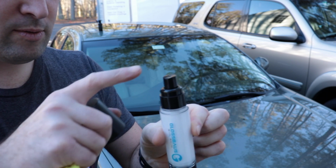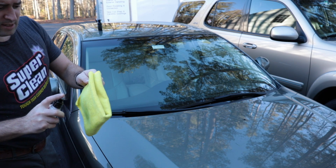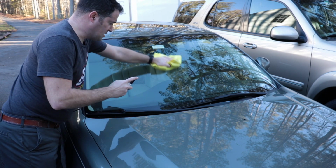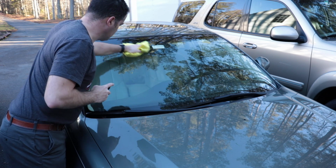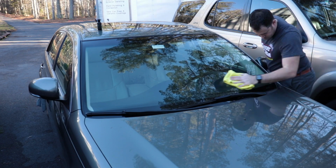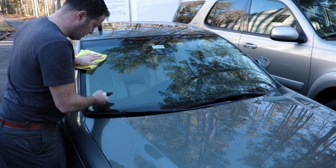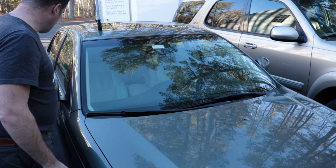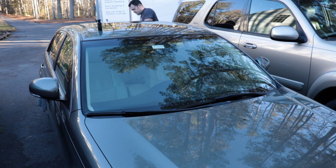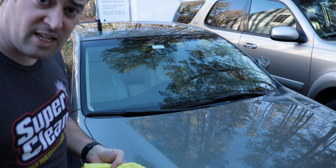I like this packaging with this little pump bottle. Again, application is just easy. Mist on to the towel. And you can mist it onto the glass. And once that flashes away, then you can feel the slickness on the glass. It's nice. I'm gonna do it to all the side glass as well. All right, glass is now sealed.